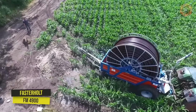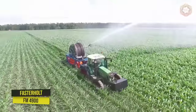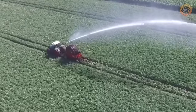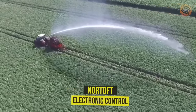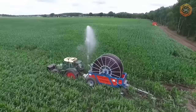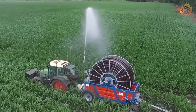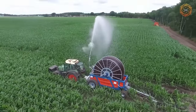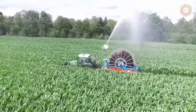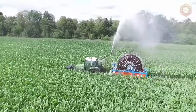The machine presented by Fasterholt is a self-propelled irrigator with a turbine engine. It is built on a new undercarriage with reinforced rear axle and a Nordtoft electronic control. This technique is already known for its reliability, and all thanks to the use of advanced technology. The main advantage of the model is that it is equipped with very long hoses and a new turbine with high efficiency, which provides energy and low pressure drop.